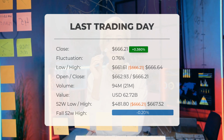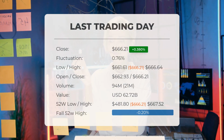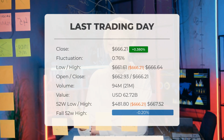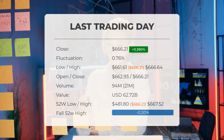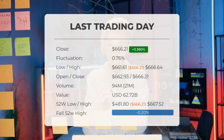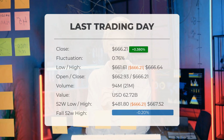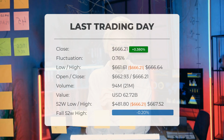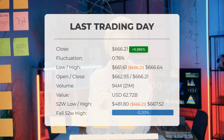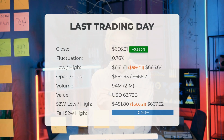During the last trading session, the ETF fluctuated by 0.76%, reaching a low of $661.61 and a high of $666.64. The price has increased in 6 of the last 10 days and is up by 0.95% over the past 2 weeks. Notably, trading volume has risen on the last day, alongside the price, which is a positive technical indicator, with a total of 21 million more shares traded compared to the previous day. In total, 94 million shares changed hands for approximately $62.720 billion.